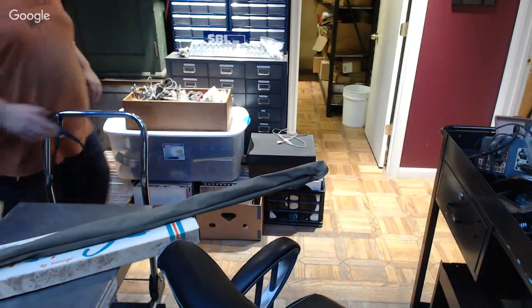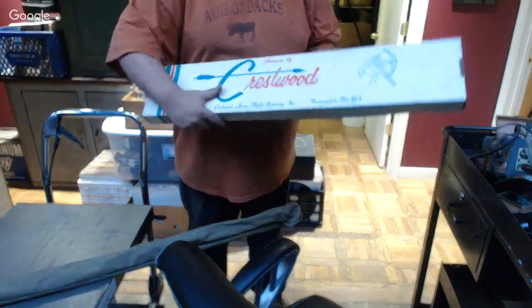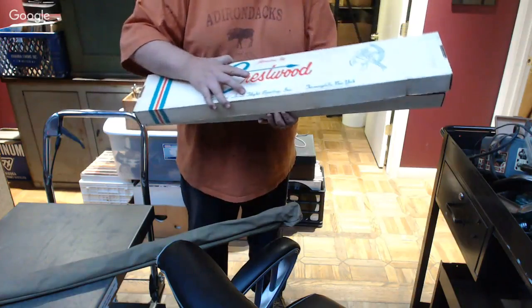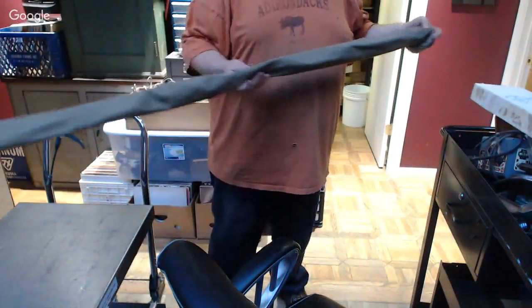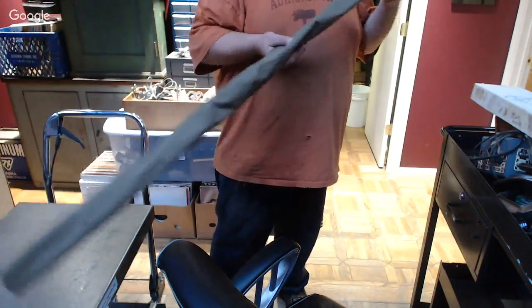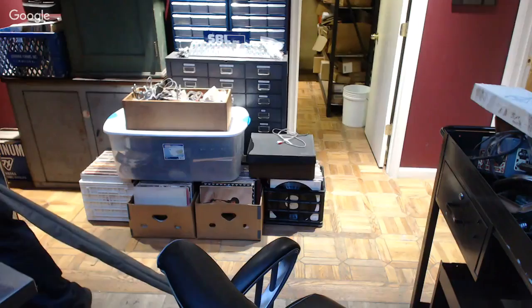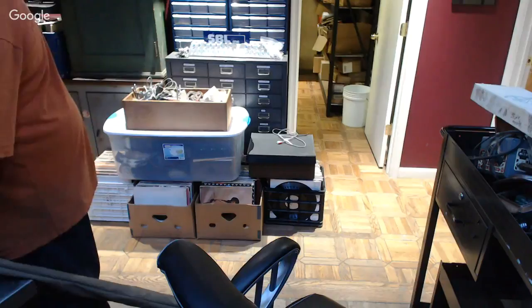All right, next we have a set of arrows. This wood shaft? Yep. And it also comes with a bow, but the case is rusted shut, so I didn't even look at it. The zipper is rusted shut, right? It's a long bow. Cut this open and see what we got here.